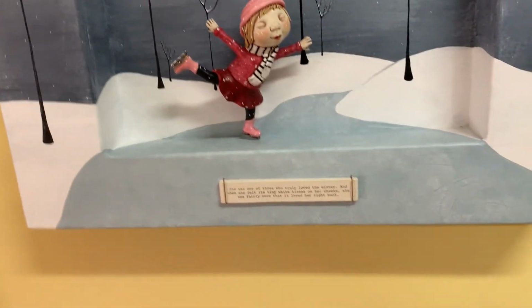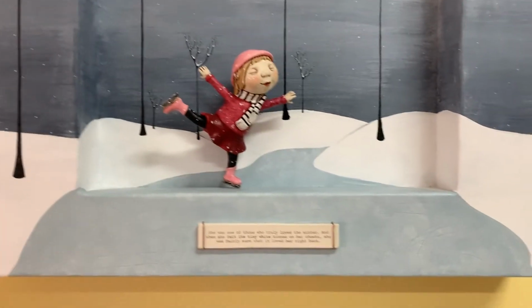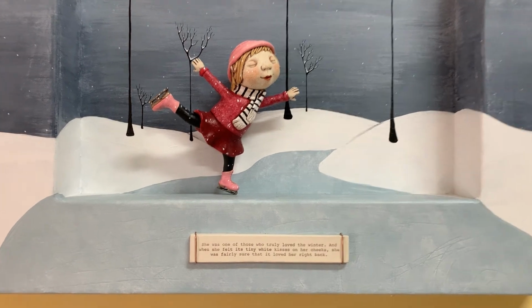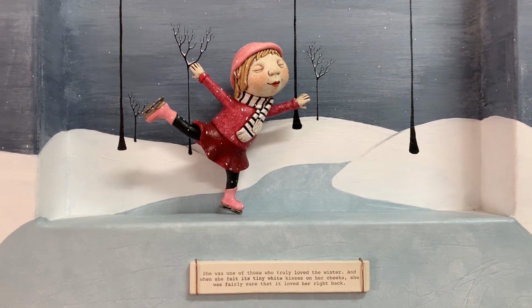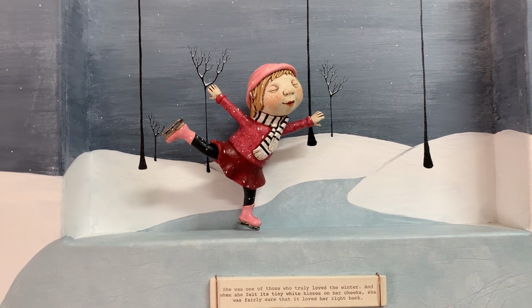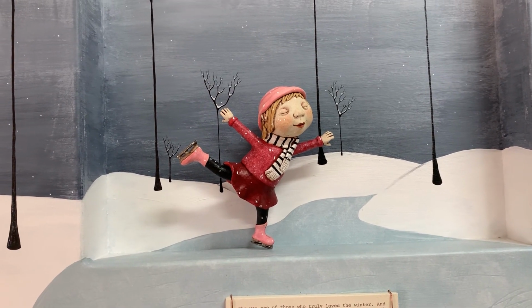I love the winter. I live in Pittsburgh, Pennsylvania, and I moved here from Los Angeles. Sorry about my fat finger. And I love it now. I'm not an ice skater, but I thought if you were, this would be wonderful. She was one of those who truly loved the winter, and when she felt its tiny white kisses on her cheek, she was fairly sure that it loved her right back.